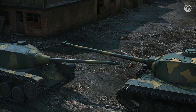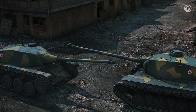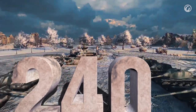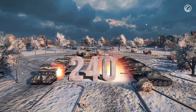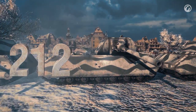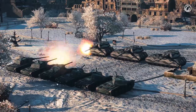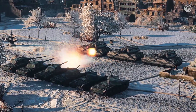It's almost exactly the same weapon as the one carried by the FCM 50 t, a heavy tank. Now, let's talk numbers. 240 damage per shot with an armor penetration of 212 millimeters. Accuracy and rate of fire are slightly better. The gun is among the three best medium tank guns in its tier.